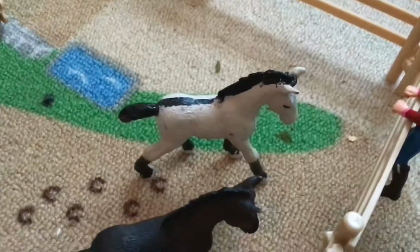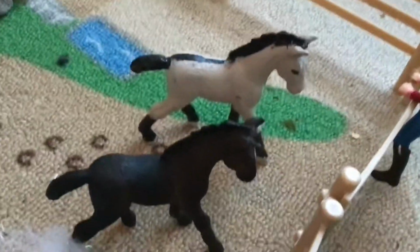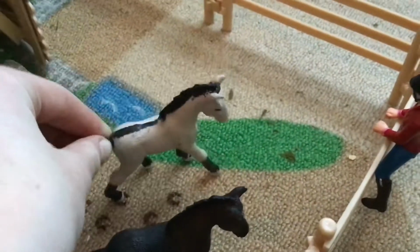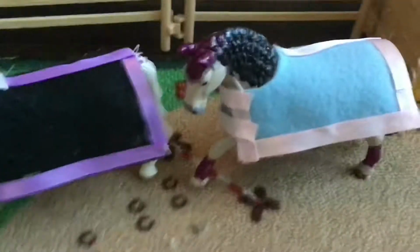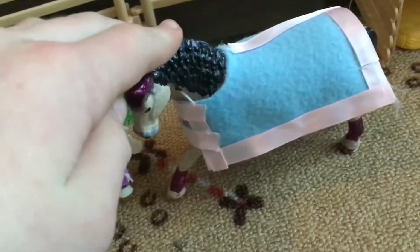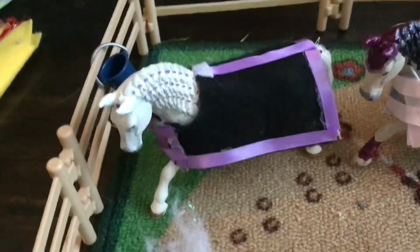Here is a repaint my friend did for me, and his name is Teddy, and he's supposed to be a buckskin. Here is Charm, and her mom is in the arena currently. Here is Teddy's mom, who my friend also repainted for me. Here is Glimmer, and she's my little daughter. Also have this picture. Alright, let's go to the arena.